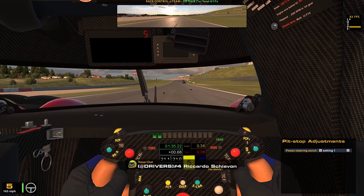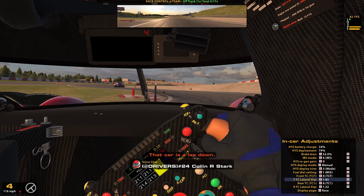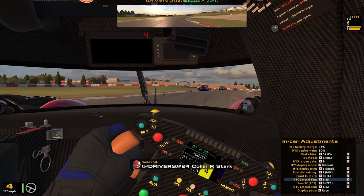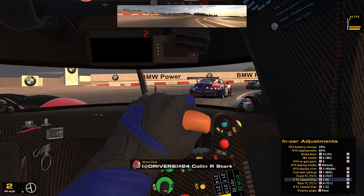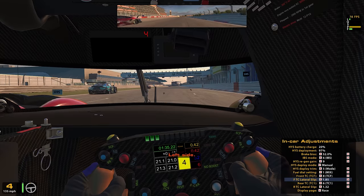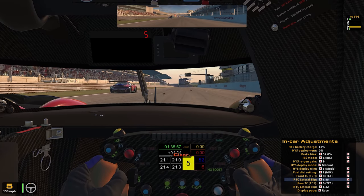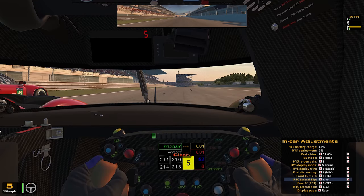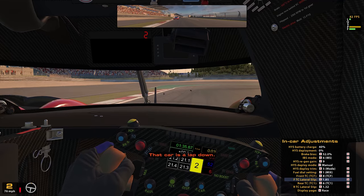You were that free. That car is a lap down. You can just throw it up inside of whatever corner you want. That second's had an issue. That's not how it works. Left side, that car's a lap down. Clear, that car's a lap down. Clear. Left side. Clear. That car's a lap down.